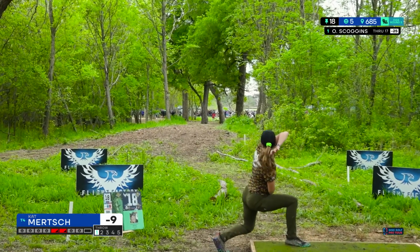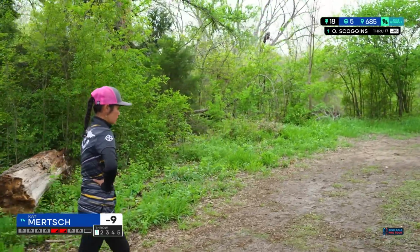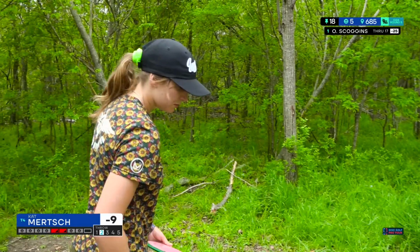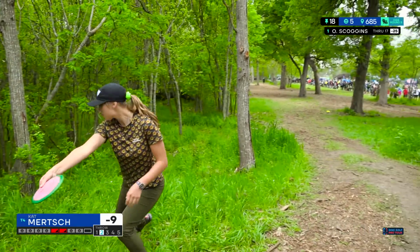This is such the most perfectly tight little tee shot. I was going to say that corner tree is just right in the right spot. Cat finding it. If she missed that, it was going to go a country mile. An Arkansas mile. Yeah, that tree really is in the perfect placement.